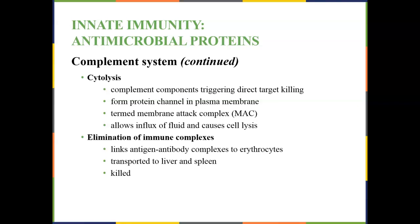When antibodies and antigens bind to the pathogen, they can then be eliminated by going through the spleen, and you have those phagocytic cells that will just get rid of those materials.